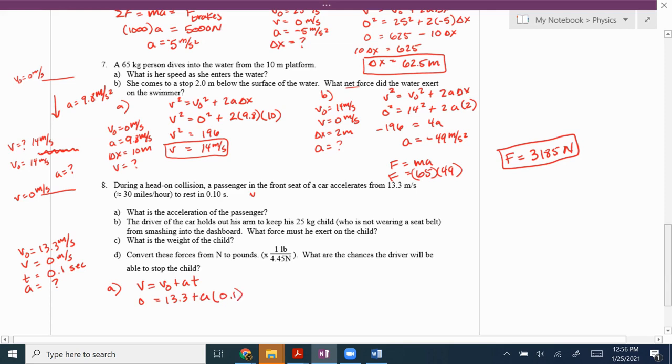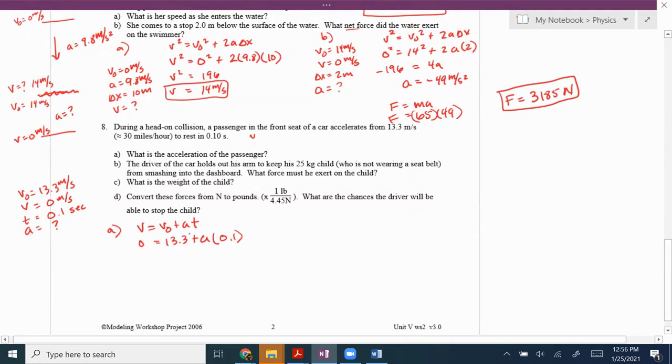So let's see here. We can move the 13.3 over to this side, negative 13.3 equals 0.1a. Divide by 0.1, and that's going to give us negative 133, so a is equal to negative 133 meters per second squared. Now, that's a really big acceleration, but keep in mind, this is a car crash, right?